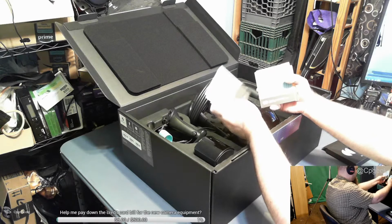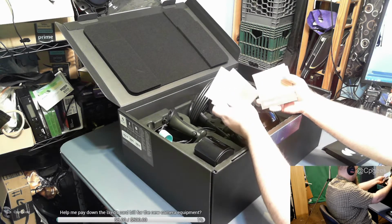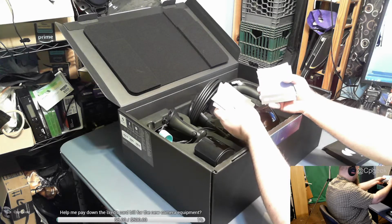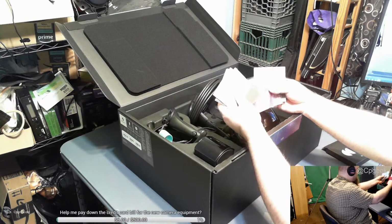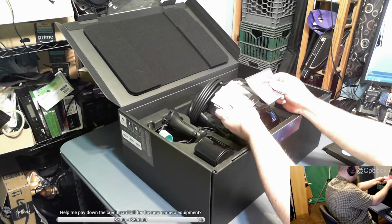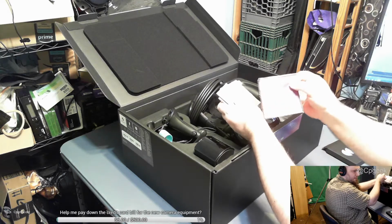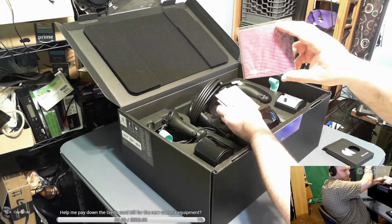I'm not even going to try the German because I don't speak it. Looks like Spanish instructions. Guessing that's Japanese or perhaps Chinese. We get a little lens cleaner here. It's a nice cloth. We'll probably end up needing that to clean little bits of oil and sweat off of the headset.